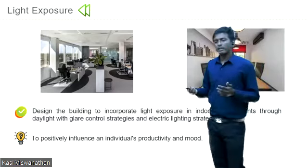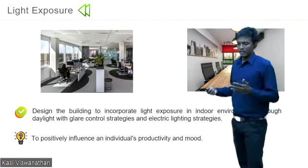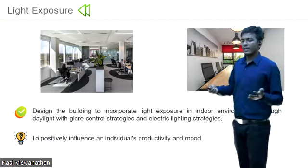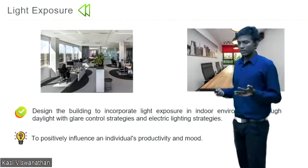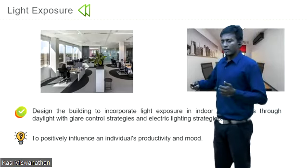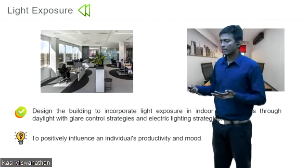And we need to consider some light exposure strategies. It may come either from daylight simulation and also from electric light consideration. So why should we consider this here? Because light is a major factor that impacts the productivity of employees and so on.